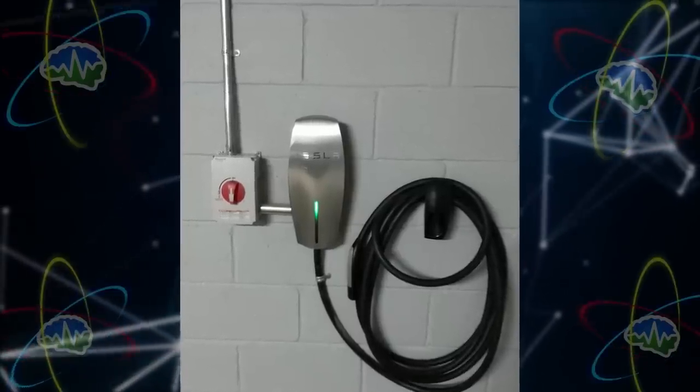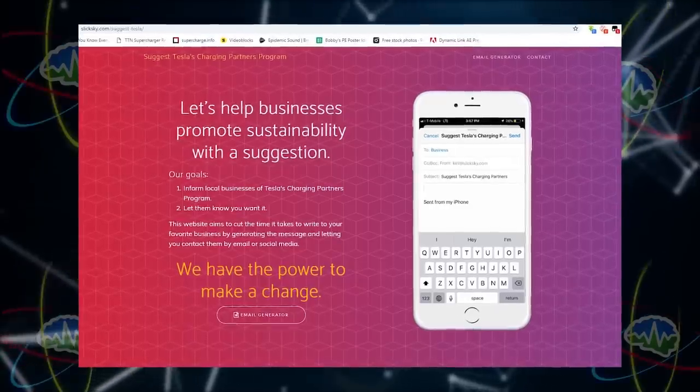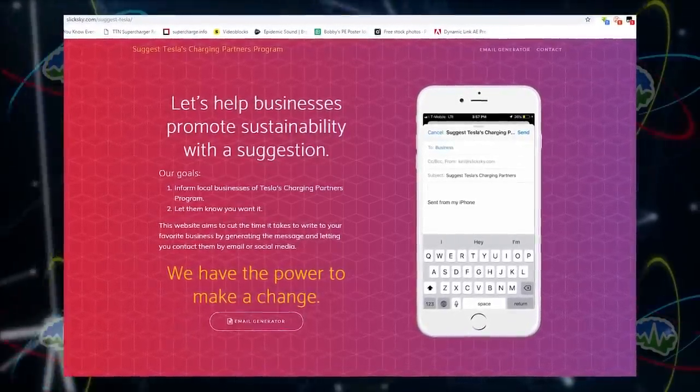So our friend Kirill has been contacting local businesses to tell them about Tesla's Charging Partners program. This is the program where Tesla will pay for most, if not all, of the cost of installing a high-power wall charger at a business, like a restaurant or grocery store or even your office. To make it easier for all of us, Kirill has created a website with a template email so you can just copy and paste. You put in your business name and your name, and it does all the rest.